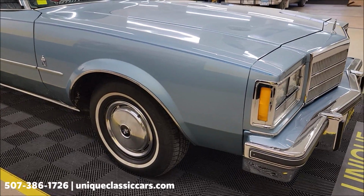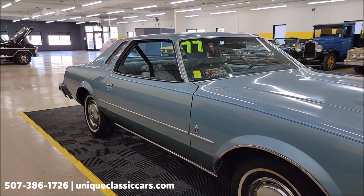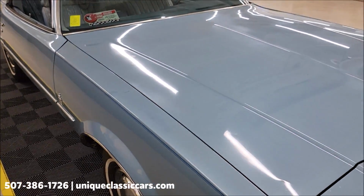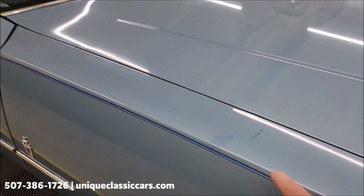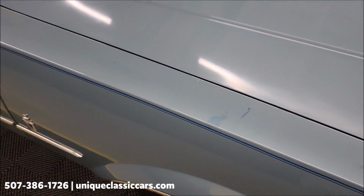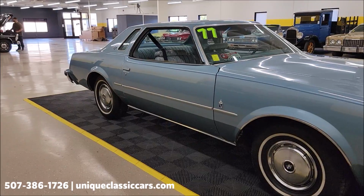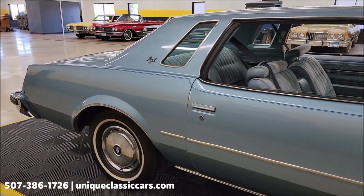See the chrome and the headlight surrounds, front bumper, all looking good. Now, as far as the paint, this would be light blue, 22 paint code, so this is the original color of this car. There are some imperfections or staining, maybe a little bit of touch-up here and there, but it's one of those cars, hey, if you want to get into the classic car hobby without breaking the bank, have a fun, reliable driver, here you go.